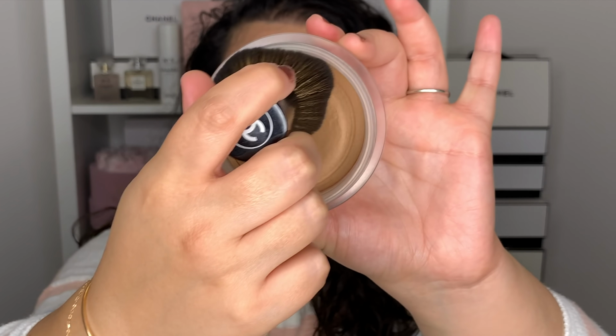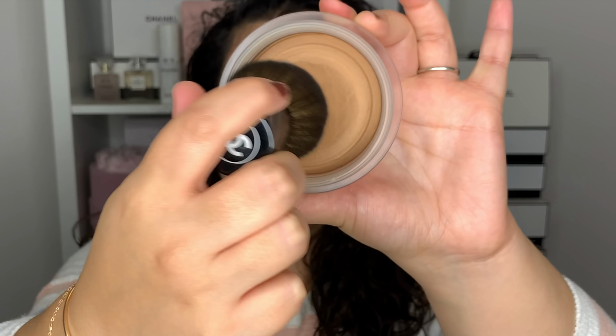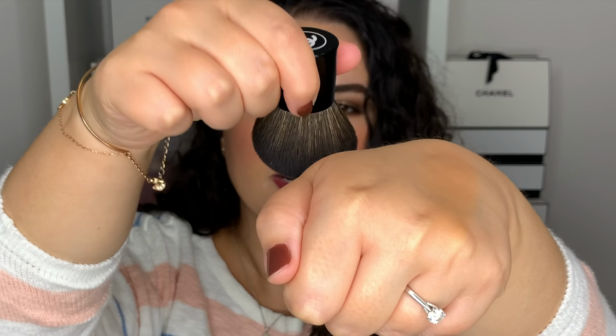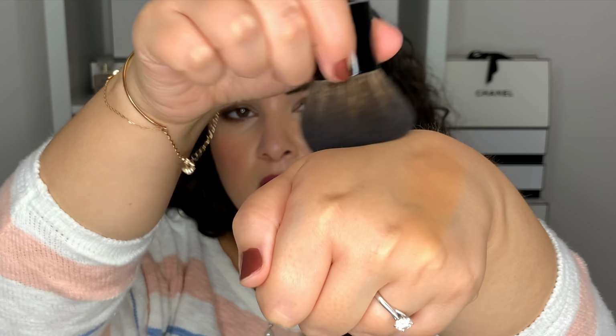So I just go in with the big kabuki brush like this, and then I buff and blend. I find that the big wide brush like this diffuses the color really seamlessly and just gives me a better application. Also, as an added bonus, the bristles are incredibly soft, so it feels like a little massage as you apply this on your skin.